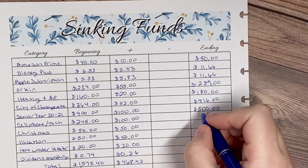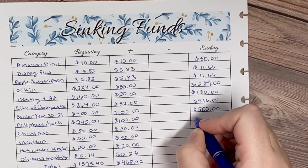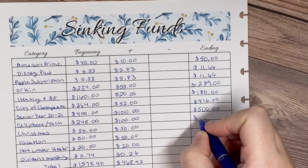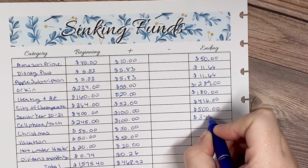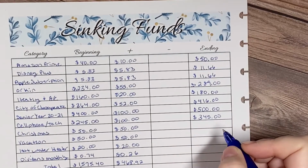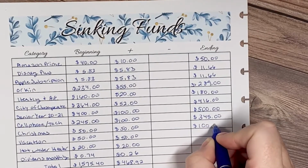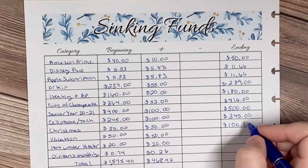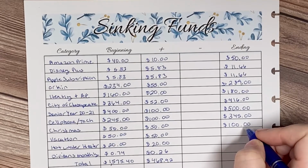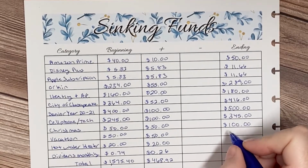So anyways, moving on from that, I have $500 for the senior year. Wow, that's a lot of money. My boy is going to have a good senior year. $345 for cell phone and technology. Now, all of this does not apply until I make the deposit on the last paycheck of the month. It's crooked over here, sorry. I fund all of these the last paycheck of the month, and that is the 22nd of January this month. So that's what that is.